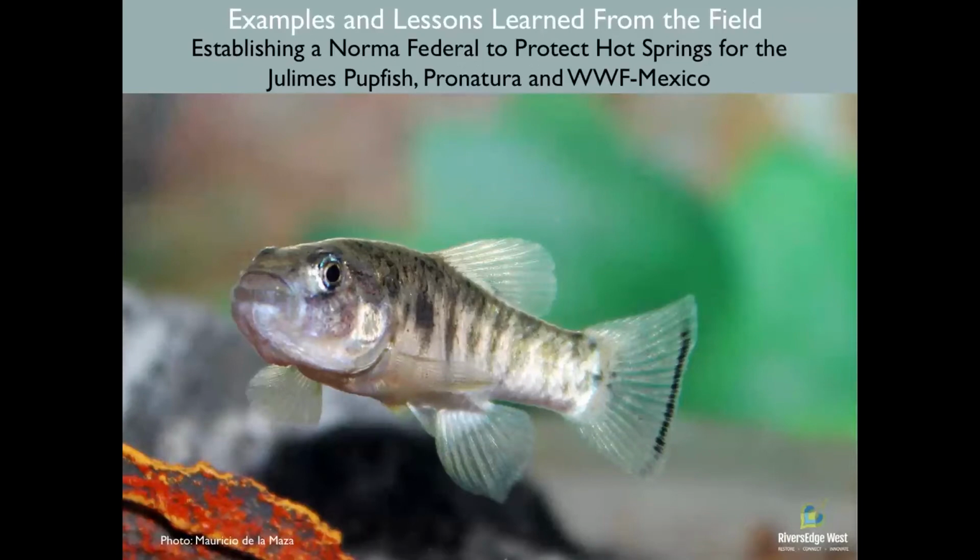One from Chihuahua, Mexico, concerns the Julimes pupfish, which resides in Julimes in Chihuahua in no more than like 600 square meters of hot springs. But the purpose of this case study, at least in part, was to show that even getting legal precedent for a small area, as small as 600 square meters, to protect a fish can provide the basis for national precedent. So this was a case study in how that evolved, where Mauricio de la Maza and his crew from Pro Natura moved a legal case protecting the waters for the Julimes up the national chain to Conagua, and the importance of that.